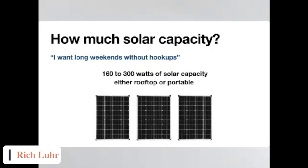Next scenario, the couple who says, I want long weekends without hookups. I want to be able to camp 3-4 nights and I want to boondock and I don't want to run out of power while I'm doing that. Now you're into a higher capacity. As many of you have discovered, after a couple of nights, the batteries typically installed in the Airstream, if they're lead acid, will go dead.